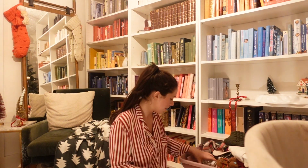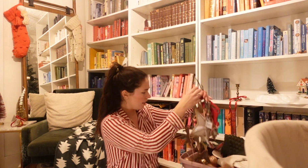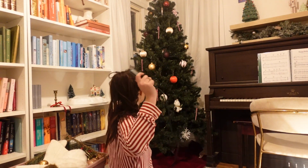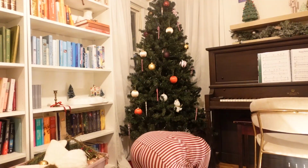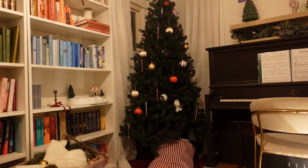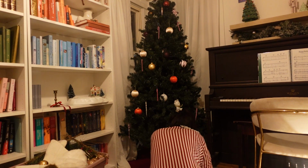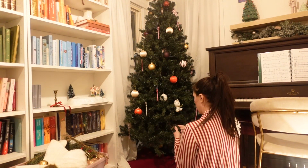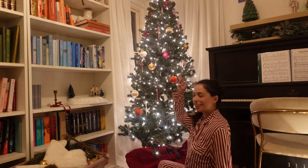I need to find some kind of extension cord for my Christmas tree. Now I'm gonna have to shimmy myself under this tree to try to plug this in. I did not think this through. Okay, the moment of truth. There we go. Dun, dun, dun, dun.